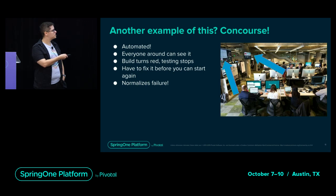And you can visually see whether the tests are running green or red, which is really cool because it's this automated system that stops the line whenever a test fails. And that's basically how we do our automated testing. So everyone around the office can see whether a build is green or red. The testing stops when it goes red. The team basically has to fix it before they can start again. And it really normalizes failure.